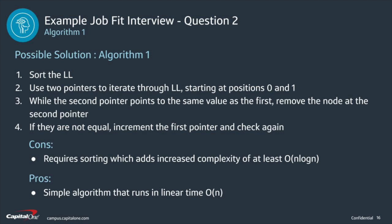So one possible solution would be that you could sort the linked list and use 2 pointers to iterate through the linked list, starting at position 0 and 1. And while the second pointer points to the same value as the first, you can remove the node at the second pointer. And if they're not equal, you can increment the first pointer and check again. So the cons here is that it requires sorting, which adds an increased complexity of at least O of n log n, depending on which sorting algorithm you use. And then pros, it's a simple algorithm that runs in linear time of O of n.